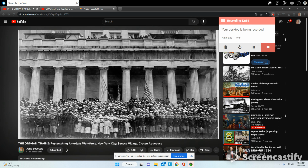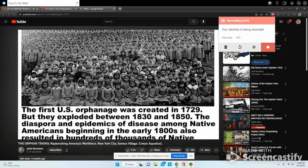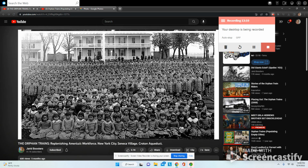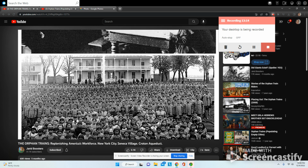Now, in these pictures, I just want you to look at the amount of children that there are. These are Mongoloid Native American children. Look at all the children.